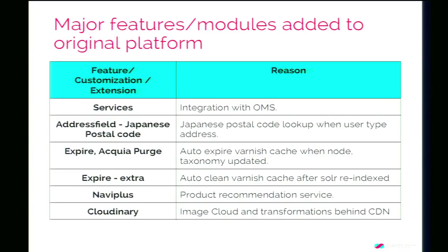And NetPlus is a product limitation service in Japan. So we have customized the code to integrate Drupal and NetPlus. And the last, Cloudinary, we have talked about before, is an image cloud service that supports image transformations behind the CDN service. We can talk more about this. Right.